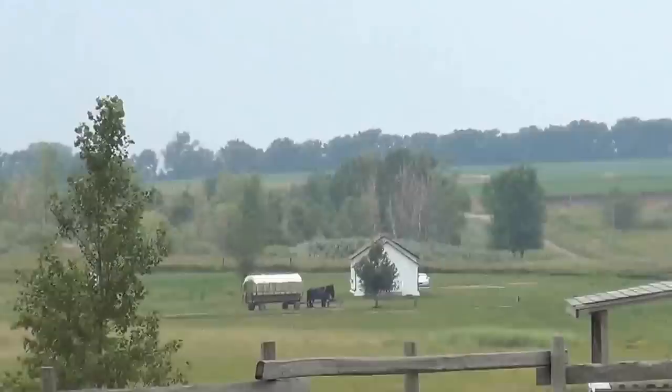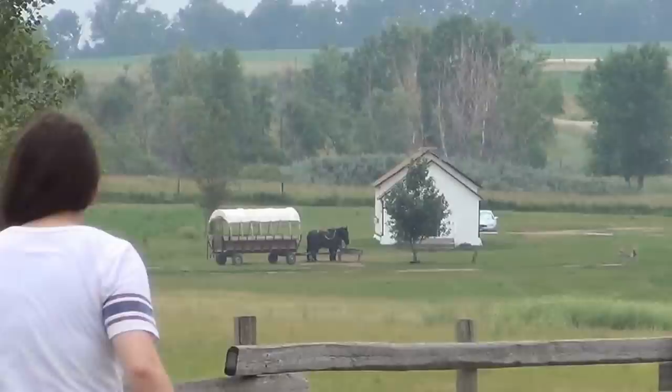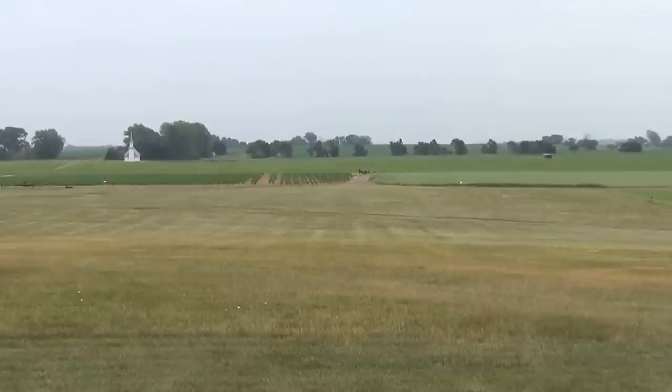That's a little schoolhouse that was moved here in the late 1950s or 1960 onto this property to show what a one-room schoolhouse really looked like. That one was used until the 1950s. So this is basically the overview of the Ingalls property all the way back to that little white church in the distance. That's the other northeast corner of the land.